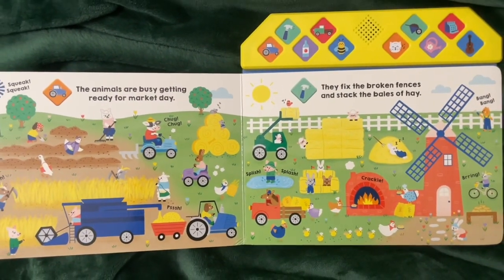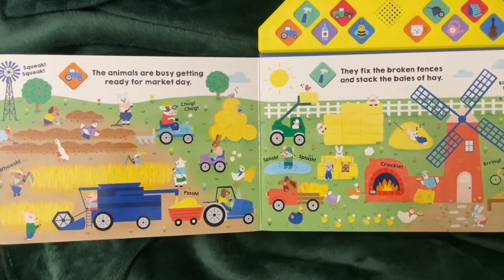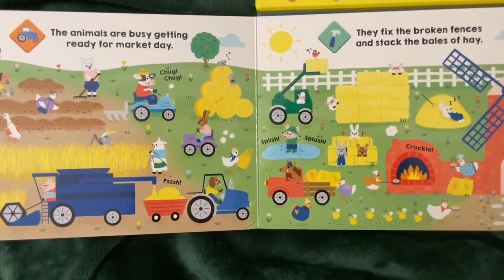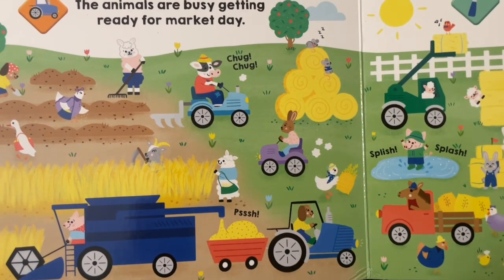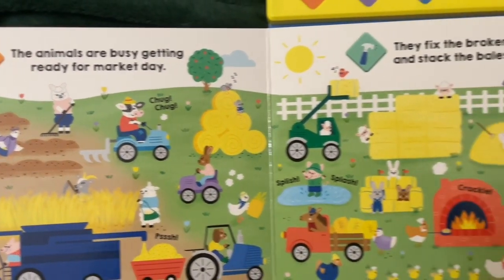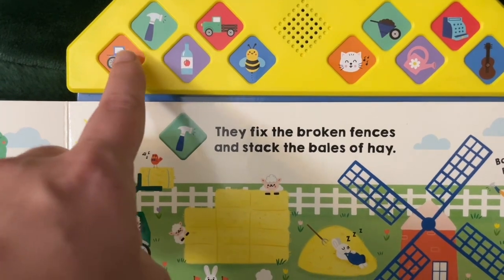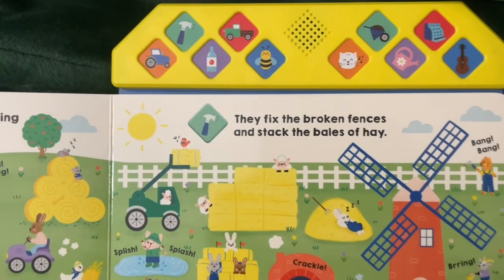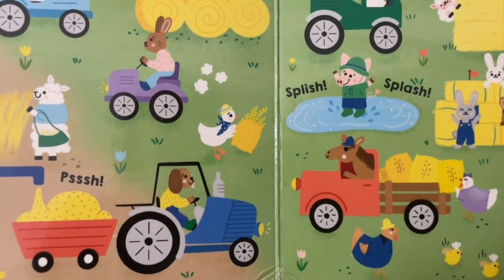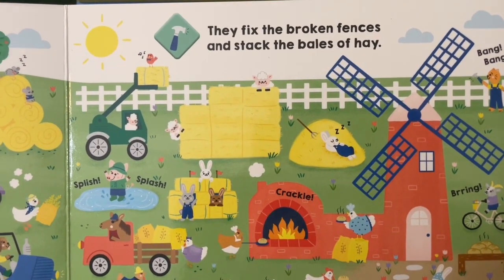The animals are busy getting ready for market day. Squeak, squeak, squeak. Chug, chug, chug. Can you find the blue tractor? There it is. Where's the orange button with the blue tractor on it? Here it is. That's the sound a tractor makes. They fix the broken fences and stack the bales of hay.